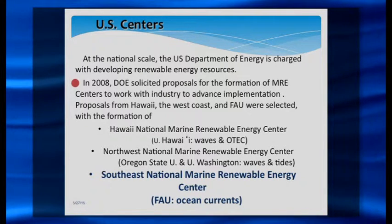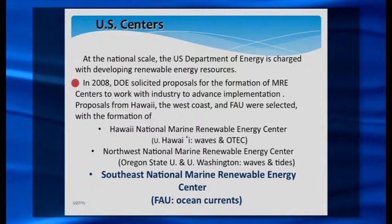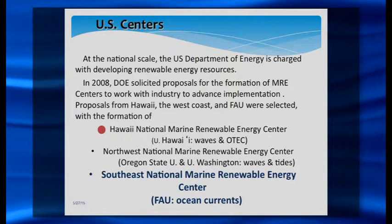So back in 2008, the Department of Energy decided to incorporate marine renewable energy, or MRE, into their portfolio of energy. And so they put out a request for proposals, and three different centers won that particular request. Hawaii won one for waves and OTEC, which is ocean thermal energy conversion. That's basically where you pull cold water up from the deep, do some thermal conversions to it, generate electricity, and you discharge the now warmer water. So you've extracted power from the water that way.